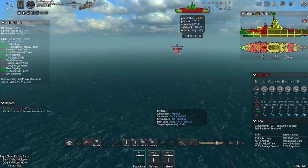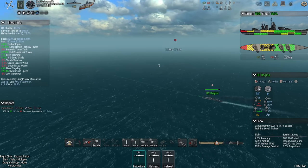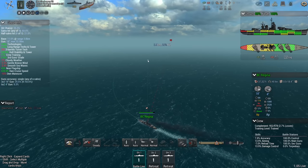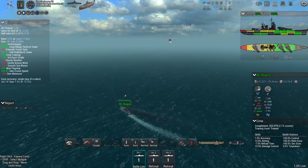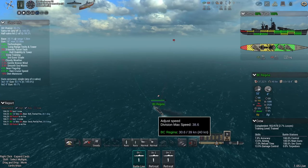That is not going to hit. I think they're going to retreat. And I think I'm going to have to let them because I simply don't have the ammo. 174 shells at short range will do it. At longer range, they might not.